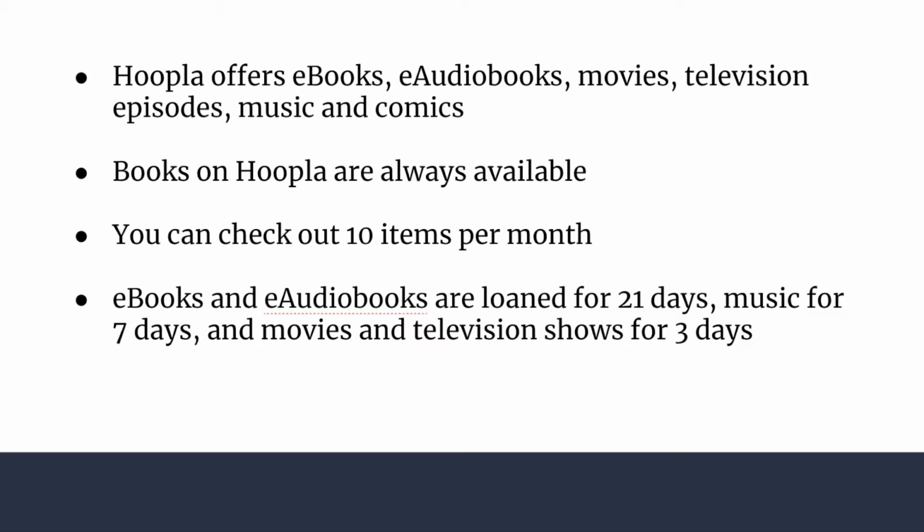So Hoopla is a digital service that we offer. It is available by website, and then there is also a Hoopla app that you can download to access the database on a tablet or a phone. Hoopla has ebooks, audiobooks, movies, television episodes, music, comic books, a ton of different materials that you can check out and read or listen to digitally.